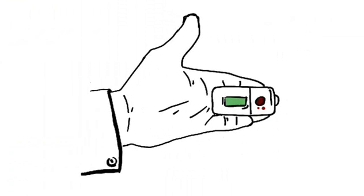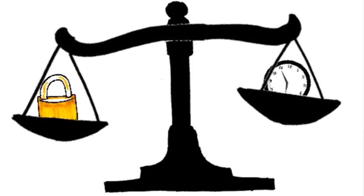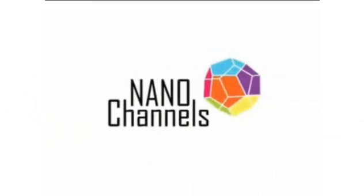Now, please vote. Do you think that it's a good thing to use nanosensors for medical diagnostics? When you take a side in this debate, will you put more weight on the privacy issues or on the rapidness and precision of the diagnosis? Think about it and vote.